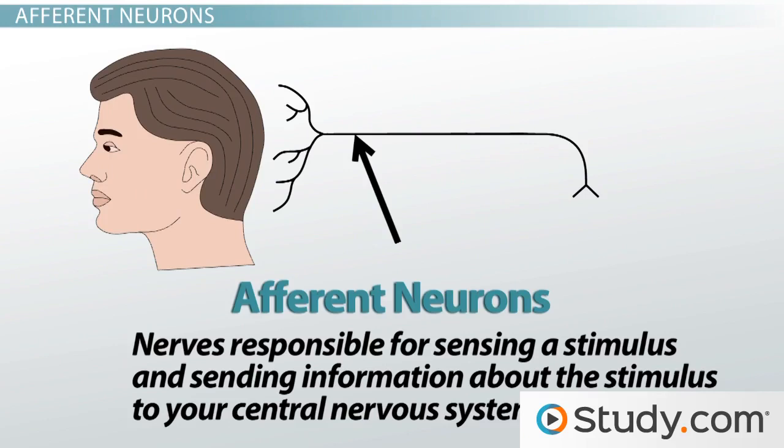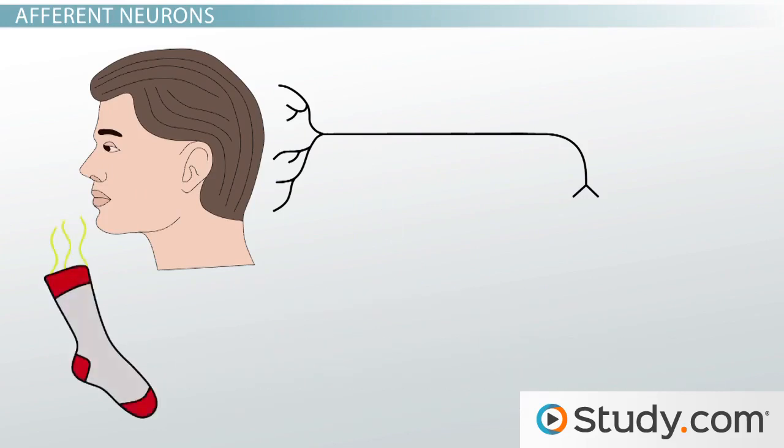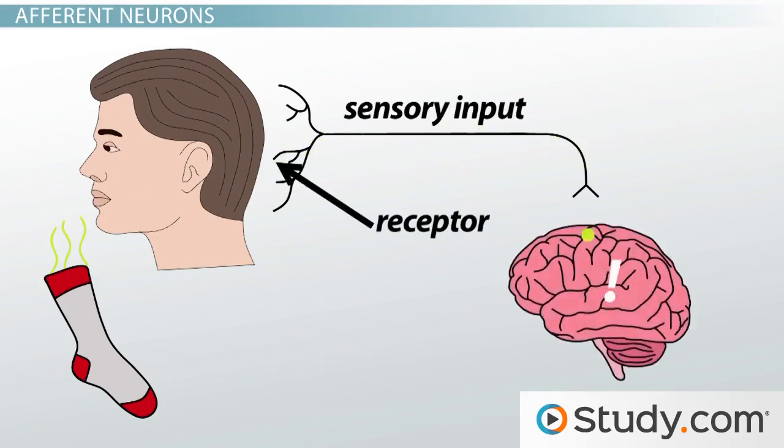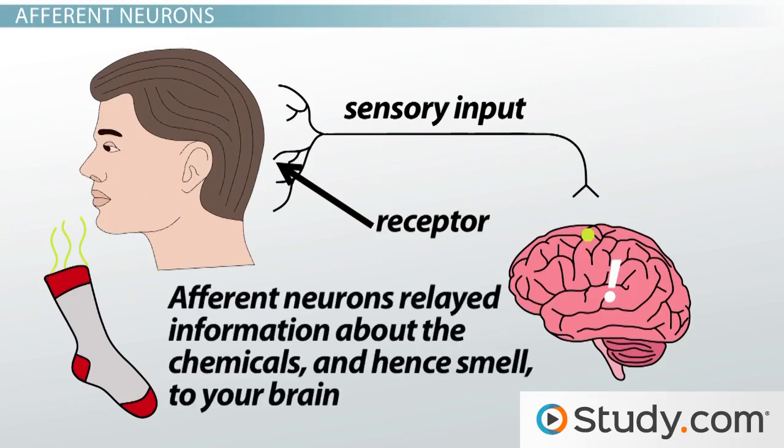afferent neurons. As your stinky sock lay there, it gave off tiny chemical particles that went up into the air around you. These chemicals then went up your nose and landed on receptors that recognized them. The recognition of the chemical by the receptor triggered it to send signals up to your brain via the afferent neurons. These afferent neurons therefore relayed information about the chemicals, and hence smell, to your brain.